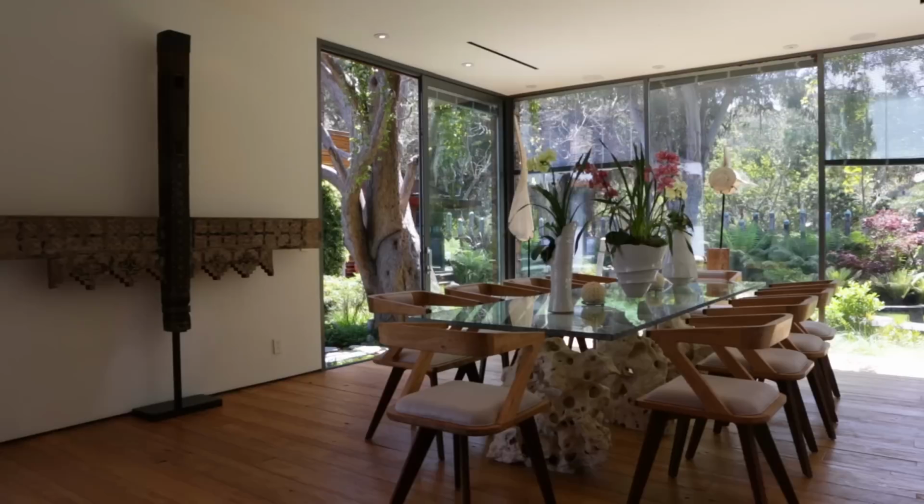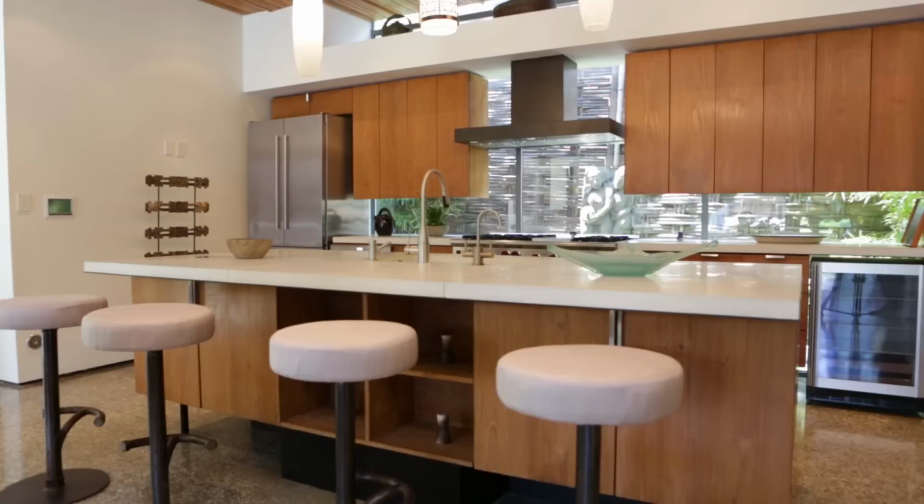Deluxe chef's kitchen with modern appliances. Bar-style island complete with custom cabinetry.